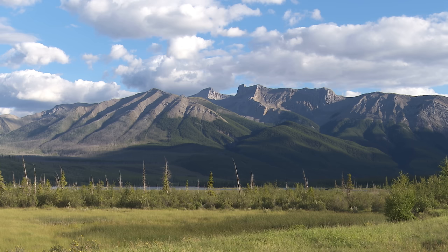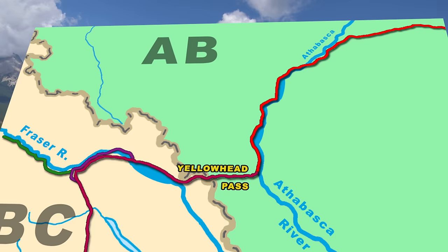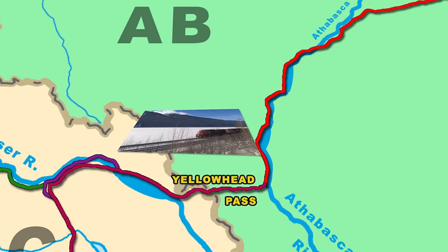Yellowhead Pass is located in the Canadian Rockies at the Continental Divide. This invisible line forges the provincial boundary between Alberta and British Columbia. Its easy climb of less than 0.5% on either side is ideal for the long, heavy trains often run by CN on their trans-Canadian route.